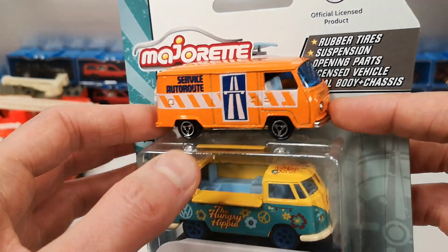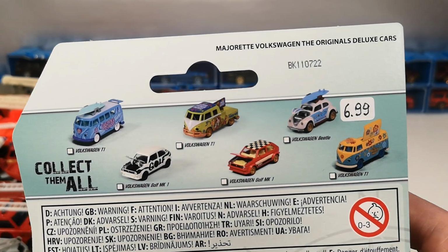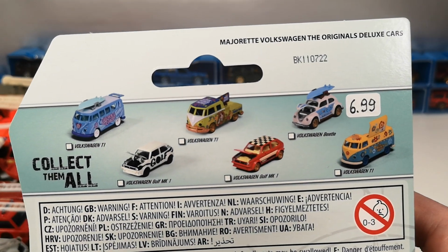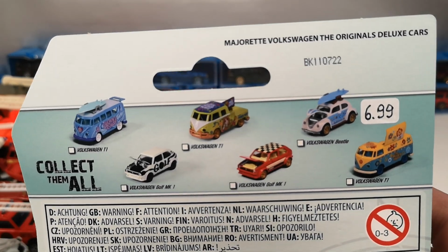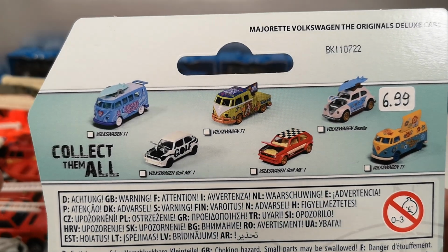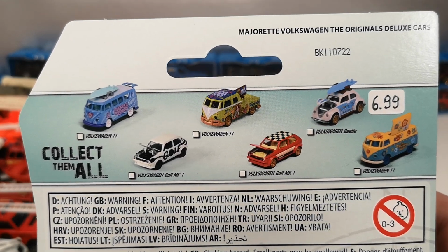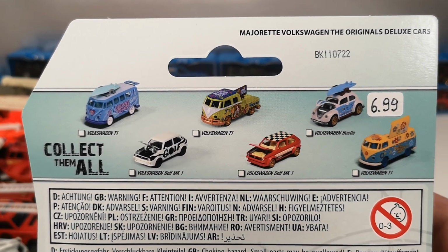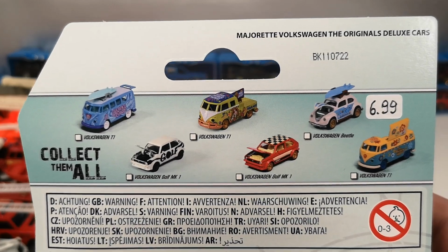I'm just kind of curious if this is aimed at collectors, these deluxe sets. I'm curious if all collectors, let's say all VW collectors, think this is a great set. I'm wondering, because I'm not feeling it as much as I thought I would.